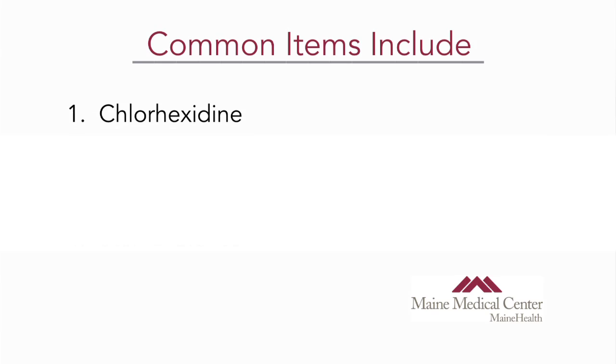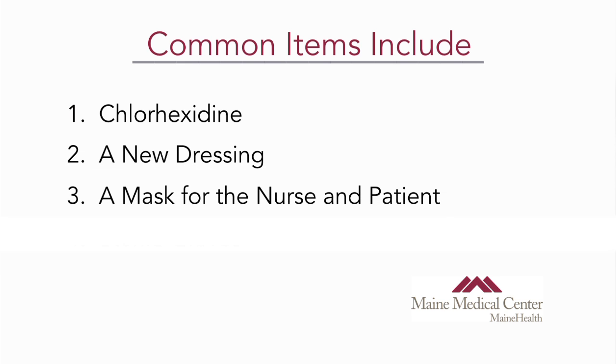Before the dressing change can begin, all the necessary supplies need to be obtained. Common items include chlorhexidine, which is the skin disinfectant, a new dressing, a mask for the nurse and for the patient, and sterile gloves. The supplies are open and arranged on a sterile towel or field.